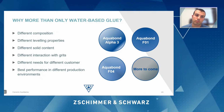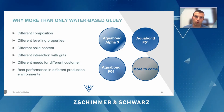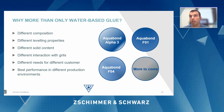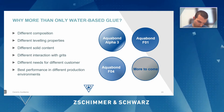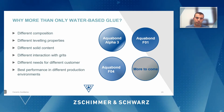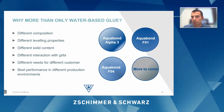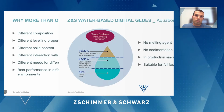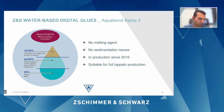So we can find products with different composition that show different leveling properties, which can lead to a different interaction result with the grease and the glaze that we have during the production. So there is more than one product. Let's have a look in more detail. What kind of products do we have?